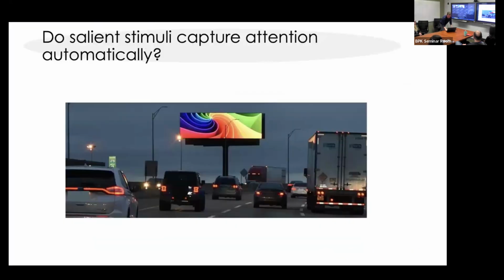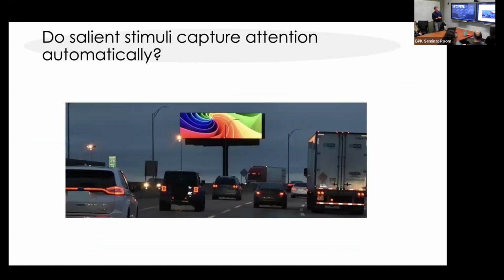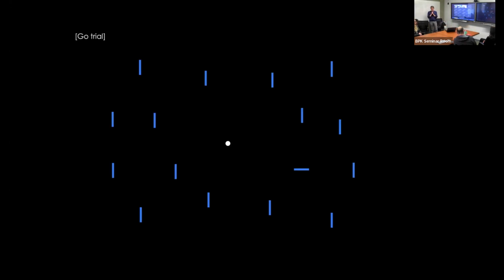I'm basically out of time. I want to just end off with a little bit of another study, which gets at this idea of, do salient items capture attention? And we've played around with this with these types of go, no-go tasks. So in this case, attend to this singleton because the whole array is blue.